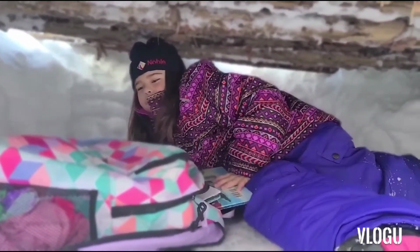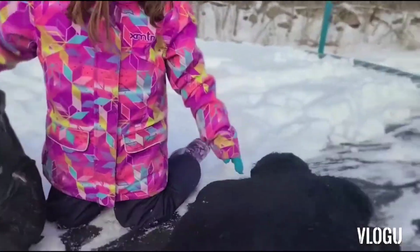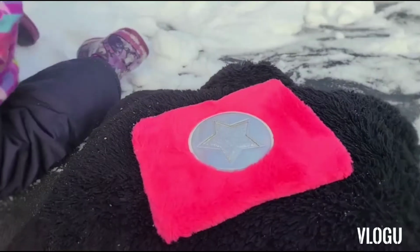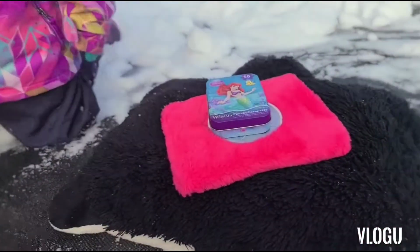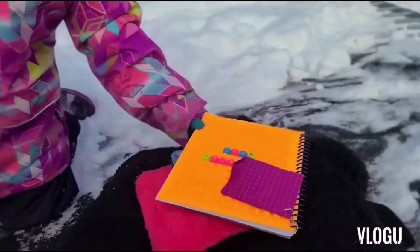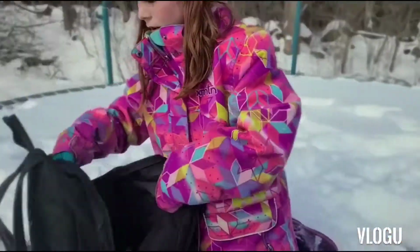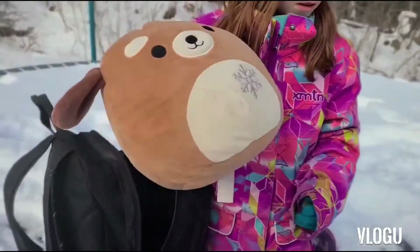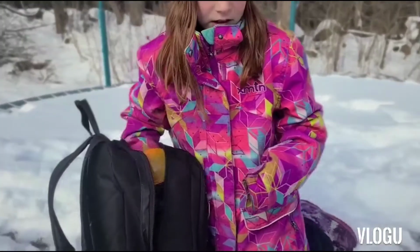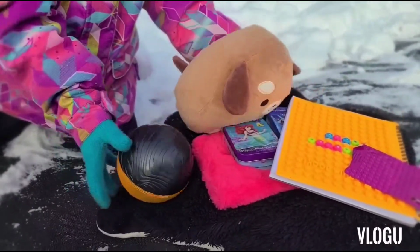Cool. Now we're going to go over and see what Michaela's up to. So what all do you have in your bag, Mac? Your pillow. You got a diary. Did you bring some pens or pencils? What's in there? A puzzle? Two puzzles. Not only one, but two. Another book, and that book has a bunch of activities in it, so that'll definitely keep you busy. And another stuffy. And I got this. Well, that's cool. I don't want to get everything wet.